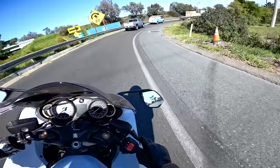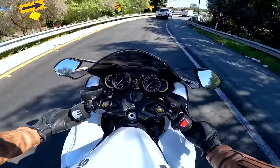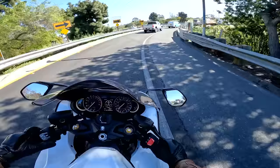Stuck going very slow on the on-ramps. Good time to talk about ergonomics. And it's sort of a comfortable sport bike riding position here. Seat to peg distance is a little tight, but you know, not as bad as an actual sport bike.